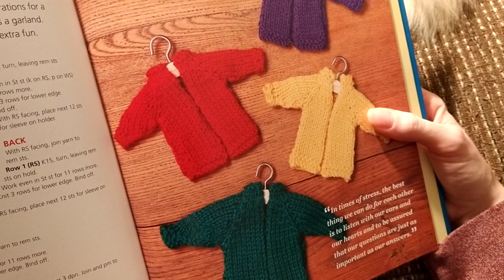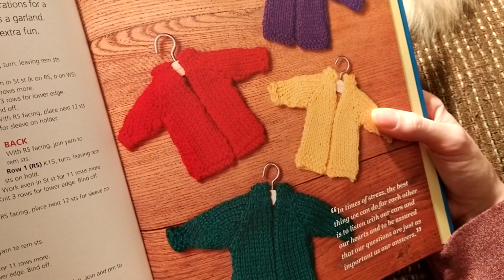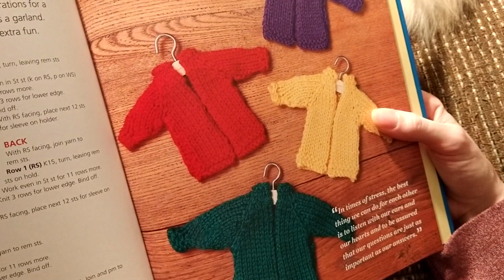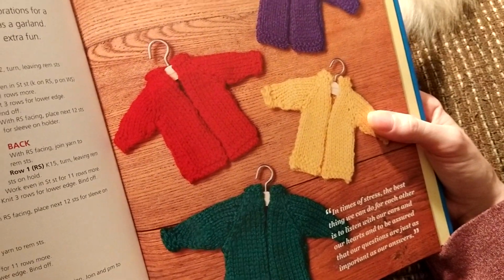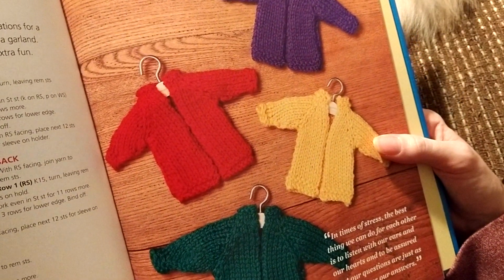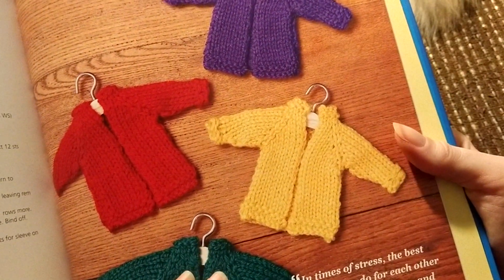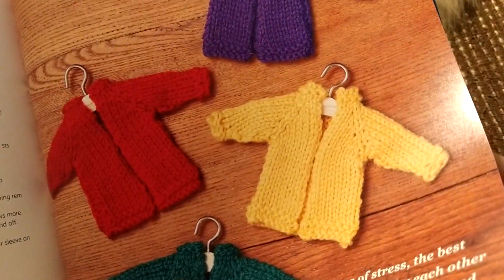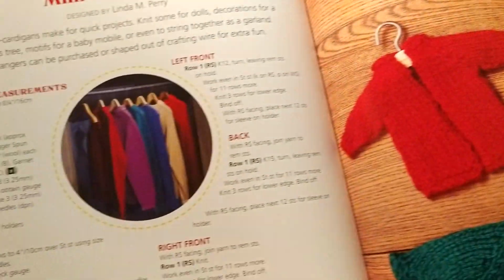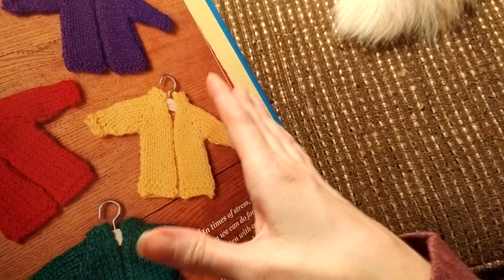Knit for some dolls, decorations for a Christmas tree, motifs for a baby mobile, or even strung together as a garland. Mini hangers can be purchased or shaped out of crafting wire for extra fun. So I don't think they fit the doll that you make in this book, but they can fit maybe a Ken doll? I don't know. So I probably need to try to make one of these. That would be good amigurumi practice. And then here they show a picture of just a closet with some of his cardigans.